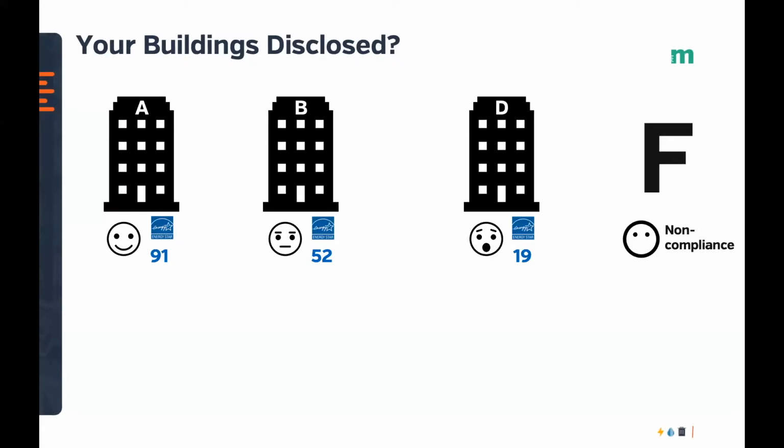And so depending on the score each building receives, they're going to have a letter grade posted on their building. So on the left, everybody's happy. You have a score above 90, you get an A. Everybody's pleased. You're able to look very impressive for potential buyers, for potential tenants.